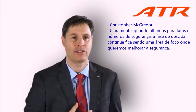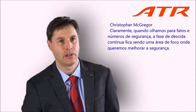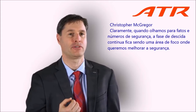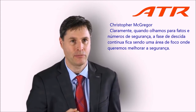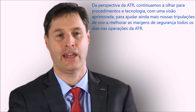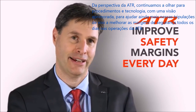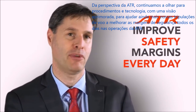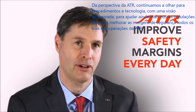Clearly, when we look at safety facts and figures, the approach phase remains an area of focus where we want to improve safety. From an ATR perspective, we continue to look at procedures and technology such as enhanced vision to further help our flight crews improve the safety margins every day of ATR operations.